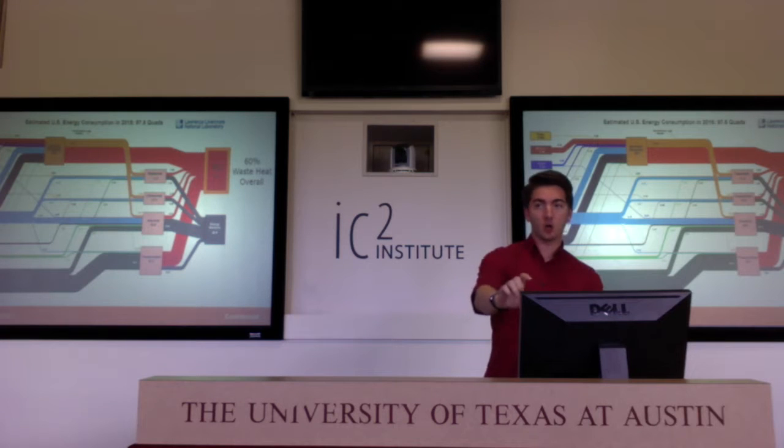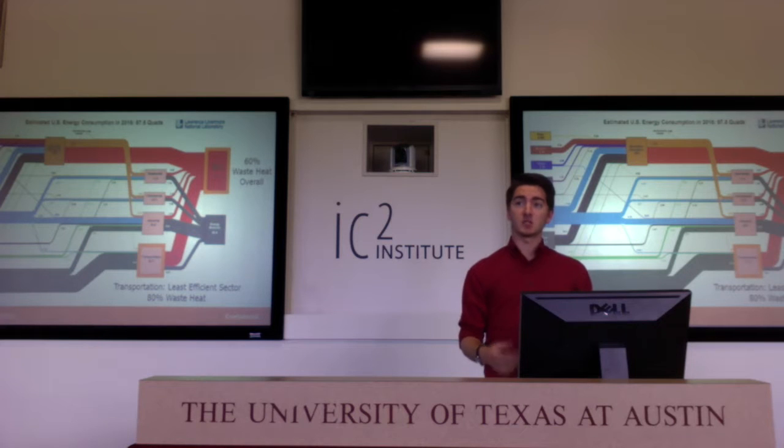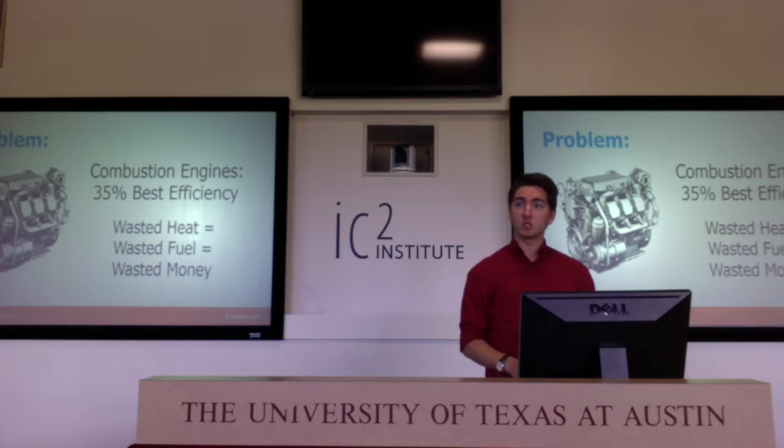If you look on a broad scale, the entire country loses about 60% of the energy that we produce in terms of electricity. If you drill down on this per sector, you see that transportation is actually the least efficient sector and only harvests and uses 20% of the fuel that is consumed. This is because internal combustion engines are capped in the amount of efficiency that they can provide. At best, they reach about 35% efficiency, and the rest of the fuel consumed is lost as wasted heat.